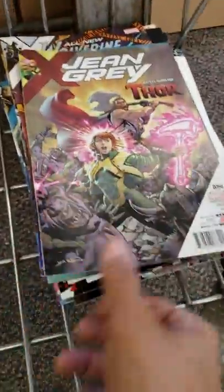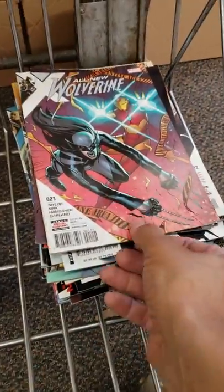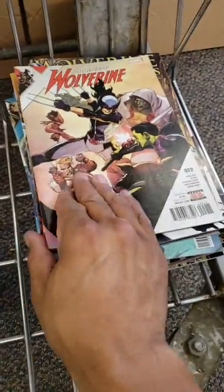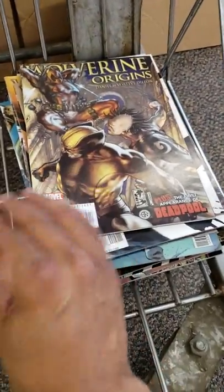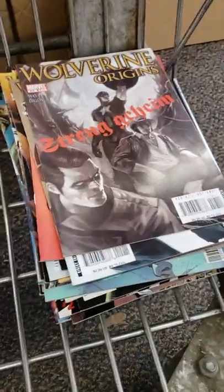And these are in bags and boards, but this is Jean Grey. Number 4. Number 3. Wild Western Tales, number 71. Invincible Iron Man, number 2. On the Wolverine, 21. On the Wolverine, 14. On the Wolverine, 22. Wolverine Origins, number 25. Wolverine Origins, number 19. Wolverine Origins, number 17.